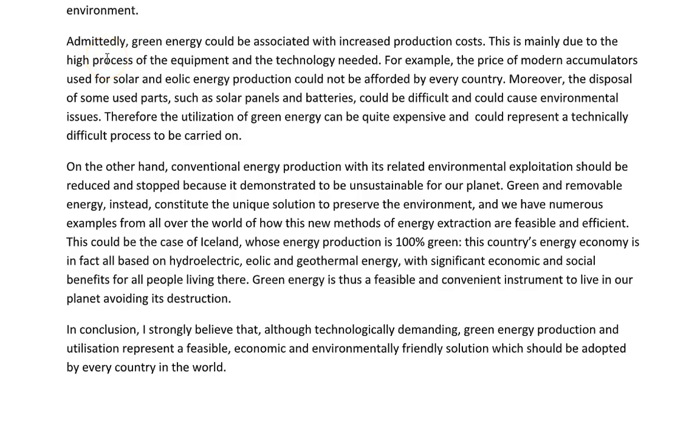Could it be that you're saying this is mainly due to the advanced technology of the equipment needed? For example, so maybe use technology in that first part. For example, the price of modern accumulators used for solar and eolic energy production could not be afforded by every country. "Is not affordable" instead of the passive here. Energy production is not affordable for every country.